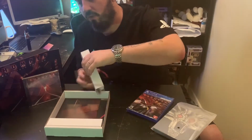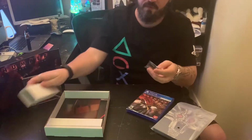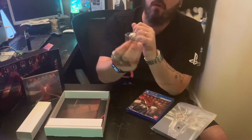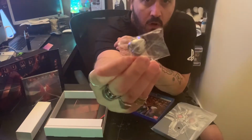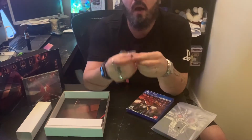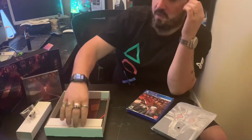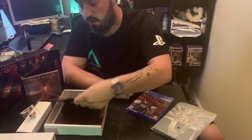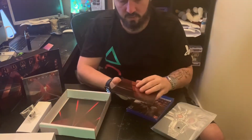So removing this packaging, we find a Beetle pin. I'll show him up nice and close because he's quite small. He's maybe an inch long. He's quite weighty, so it's kind of good quality. Yet again, decent quality stuff with the limited run collector's edition stuff.